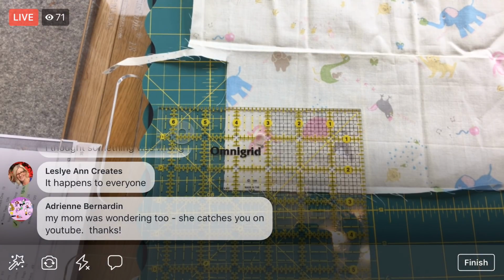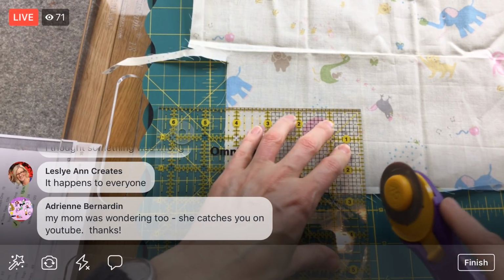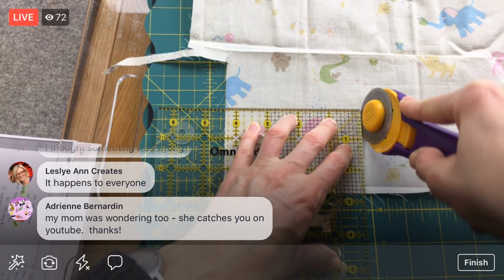All right. And I'm going to get my rotary cutter. And I think I'm going to just kind of go up from the edge here because I'm not actually too far away from the edge.